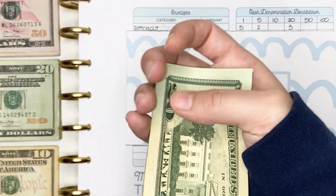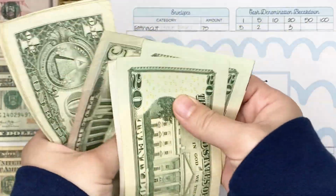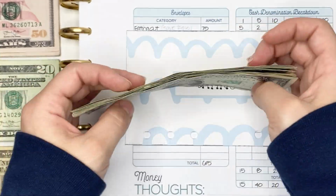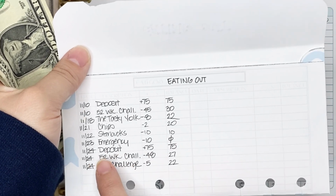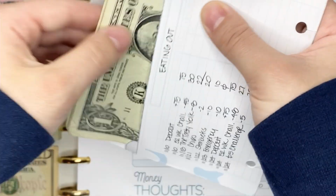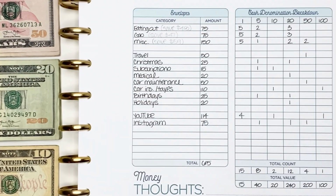So let's count this up and make sure we have $75. 20, 40, 60, 65, 70, 71, 72, 73, 74, 75. And I did update my envelope, so you'll see that it has my deposit on here, as well as the fact that I'm withdrawing cash for my 52-week challenge and then my $5 challenge. And we'll do that later on in the video.